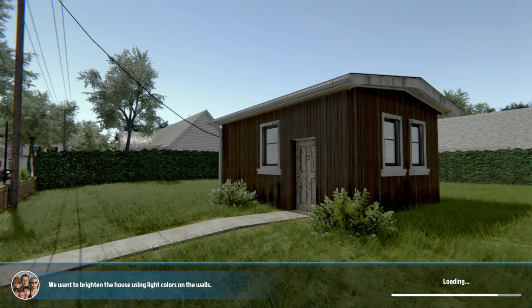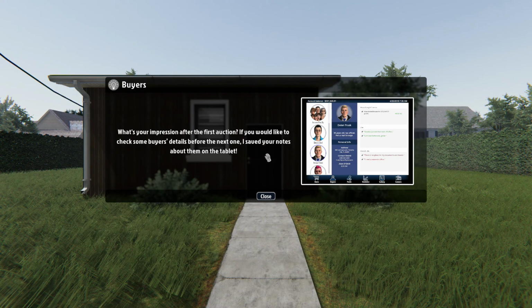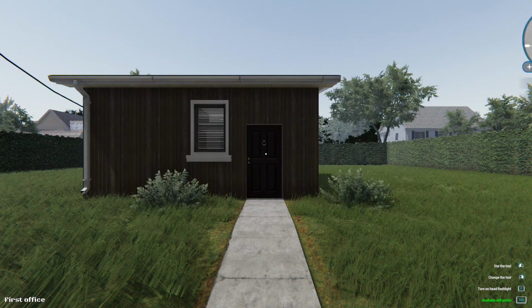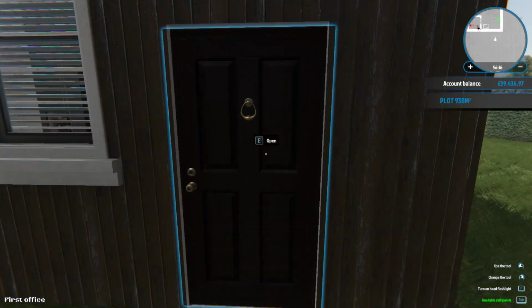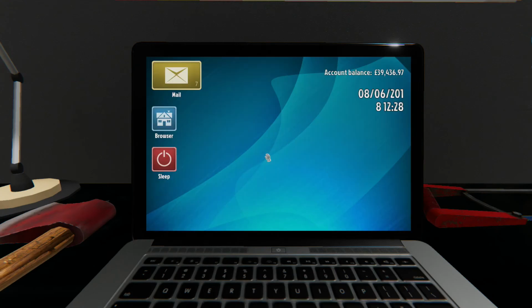I mean, maybe we didn't sell it for the right amount of money. We could have probably got some more for it. But we did do alright, I think. And that's going to allow us to purchase a new house. What's your impressions after the first auction? If you would like to check some buyer's details before the next one, I saved your notes. Okay, cool. So we can actually now have a little bit more of a look.